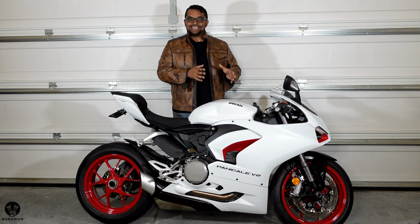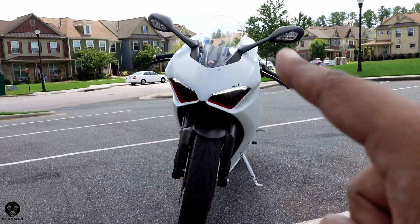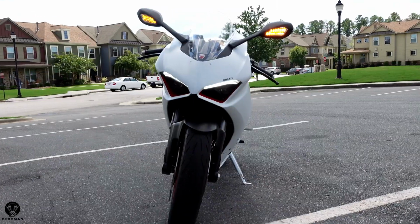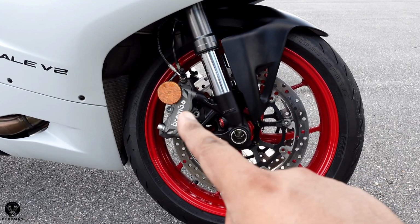Well, now let's go ahead and take a look at some of its features. Looking at the front of the bike, this has the same fairing and same body style as the V4's, just a little narrower. I love those mirrors. They have the turn signals integrated within them. And those DRLs, man, they make the bike look mad, like it's always mad. The braking power for this bike is provided by dual 320mm discs with the Brembo brakes.